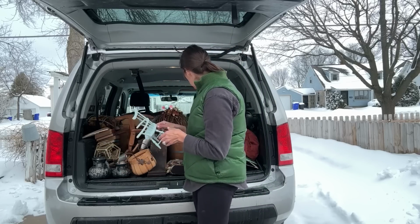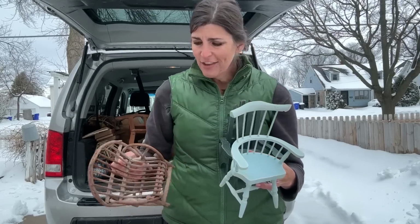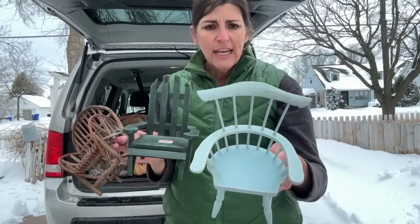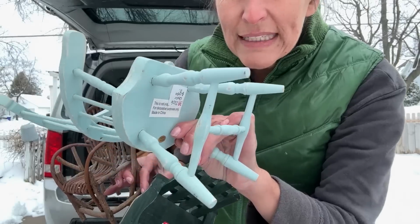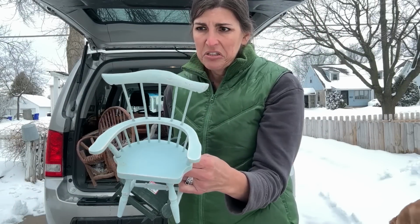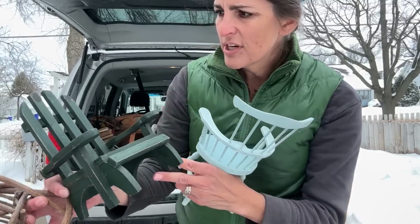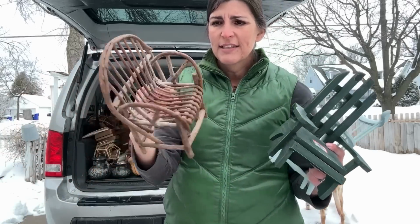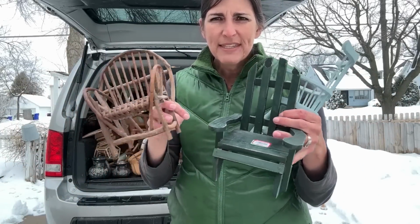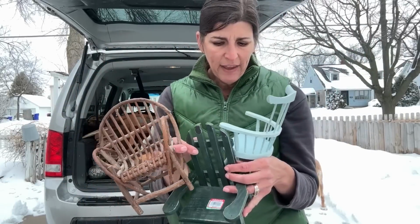All right. So I did find some chairs, and I thought this would be kind of fun to create some type of vignette. Now this one is totally painted. Looks like they wanted $8.50 for it. It's brand new actually. So this one too is like an Adirondack, which I thought was super cute. And then this one too. So these, I'm gonna do something really fun with them and display something cool on them. If you guys have any ideas of what I could put on them, let me know.